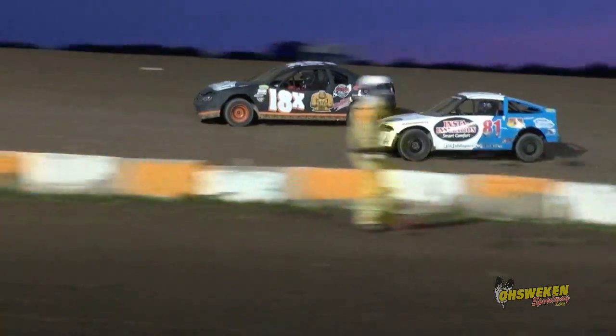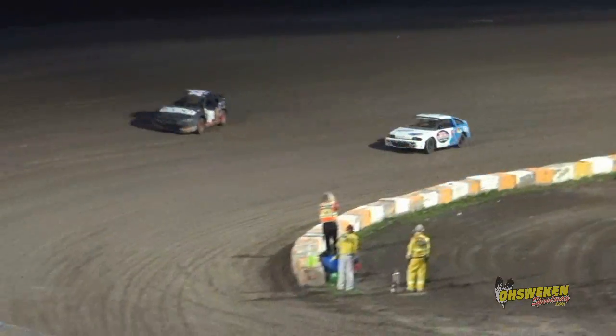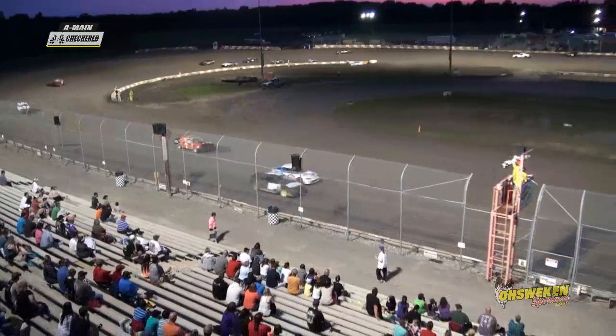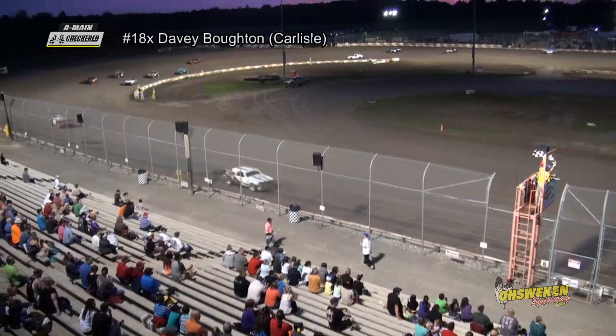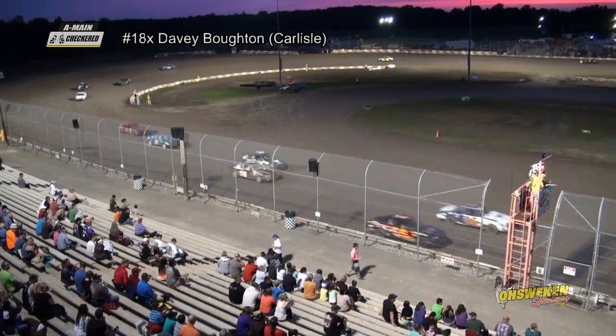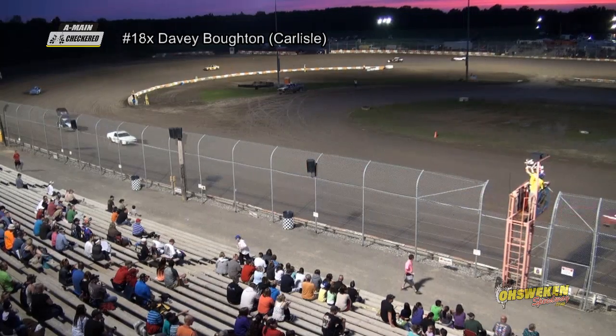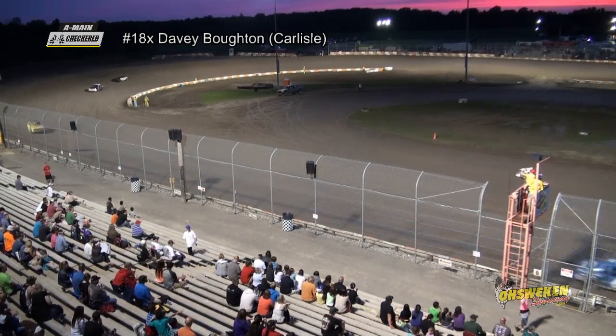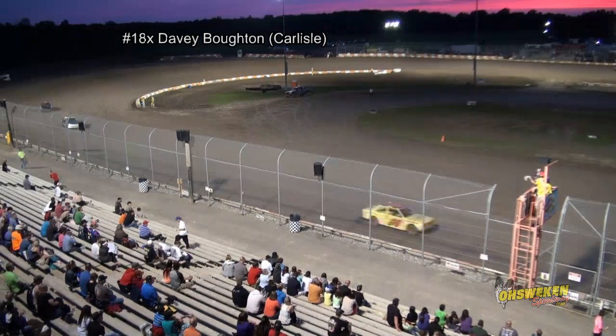Schutz going to try and surprise him to the inside, but Bowden with the outside momentum is going to carry it back, or will he? Oh yeah, Bowden wins it just by a nose ahead of Alex Schutz and Jason Longaro. How about that finish? Bowden gets the win. Second will be Schutz. Then it's Longaro, Hess, and Steve Miller rounding out the top 5.